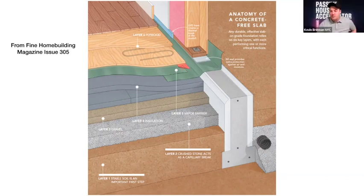Sorry, I'm muted there. We have Stephen to thank for the concrete free slab I did, because he got his issue of Fine Homebuilding before I did. So he sent it to me, and then I got it in the mail, and the rest is history. So thank you, Stephen.